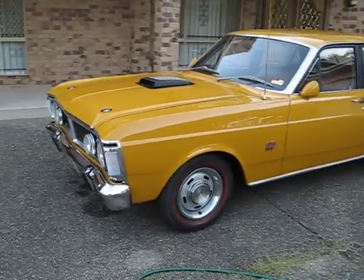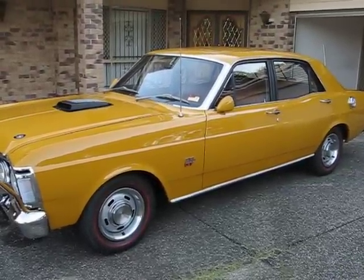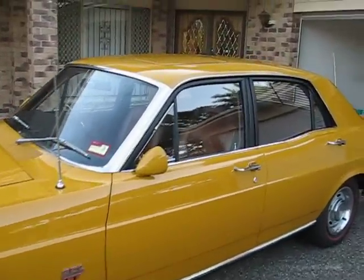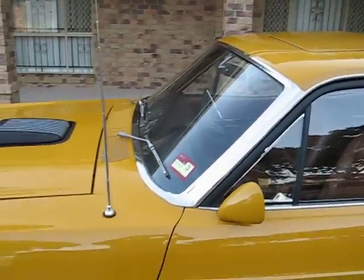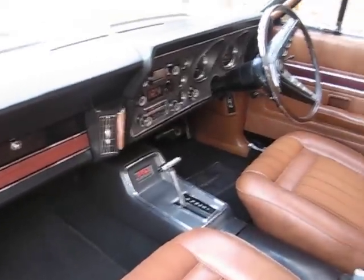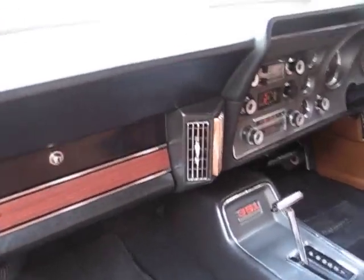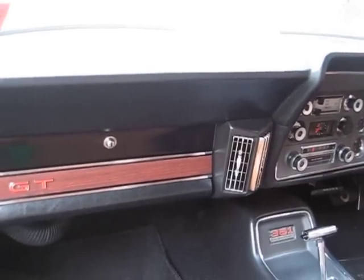And the other thing that's quite unusual is that it has a number of options, including wind-back sunroof, power aerial, it's an automatic, which was an option, it has power steering and air conditioning. It's quite unusual to have air conditioning in this sort of a vehicle.